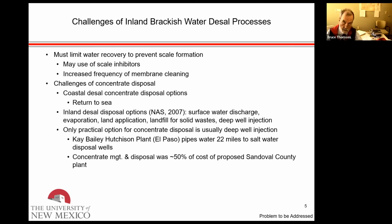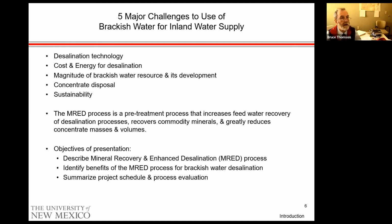Some places, for example, Sandoval County, by the time they had concentrated that water by the RO process, it was likely going to have the characteristics of a hazardous waste. It's going to have high arsenic, high vanadium. There were a couple of other constituents. It was also going to be radiologically hot. So not only might it be classified as a hazardous waste, but it might be classified as a radioactive waste. So concentrate management is a big, big issue in inland desal.